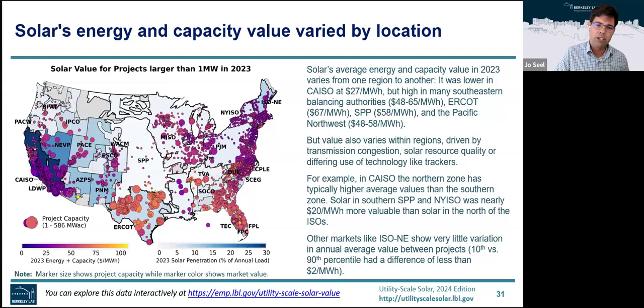This map here shows the variation in solar value for utility scale plants in 2023. The color of the bubbles indicates the combined energy and capacity value, while the size indicates project capacity. You can see that values vary between regions, right? It's very low in CAISO, about $27 per megawatt hour, but very high in ERCOT, $67 per megawatt hour, and also in the Southeast, ranging on average between $40 and $65 per megawatt hour there. But the values also vary within regions, and that is driven by differences in generation profiles, but also locational energy and capacity prices, and transmission constraints. So for example, solar value is boosted in Northern California, but also in Southern SPP or Southern New York ISO. You can visit again our project website for interactive visualizations on this and really explore that in much more detail.